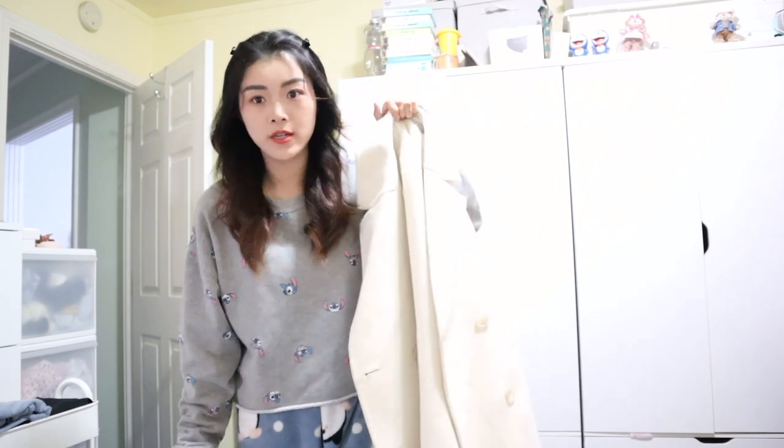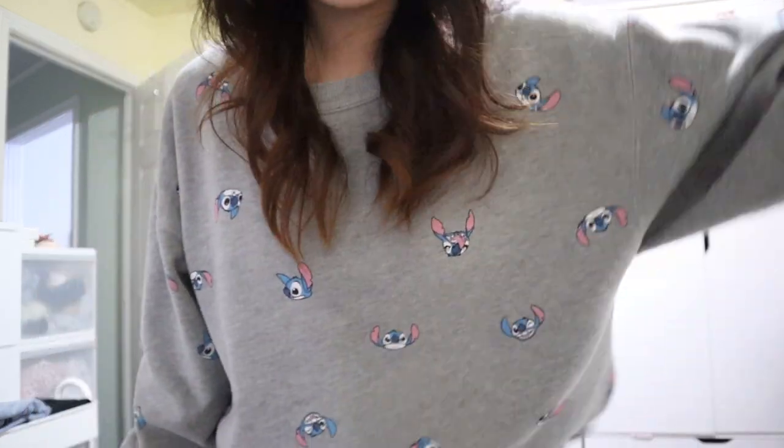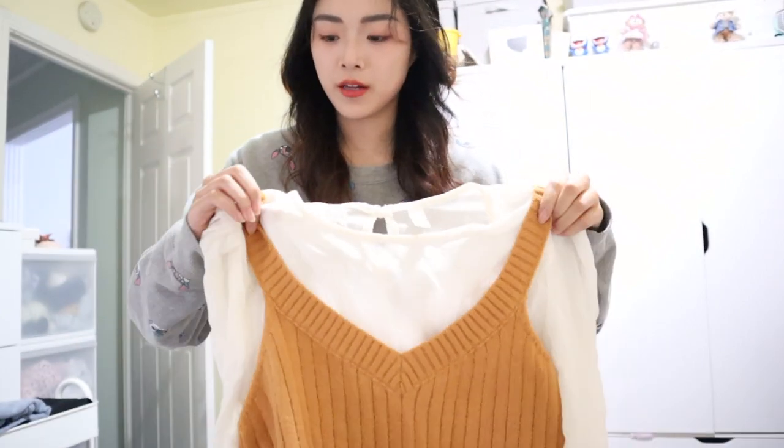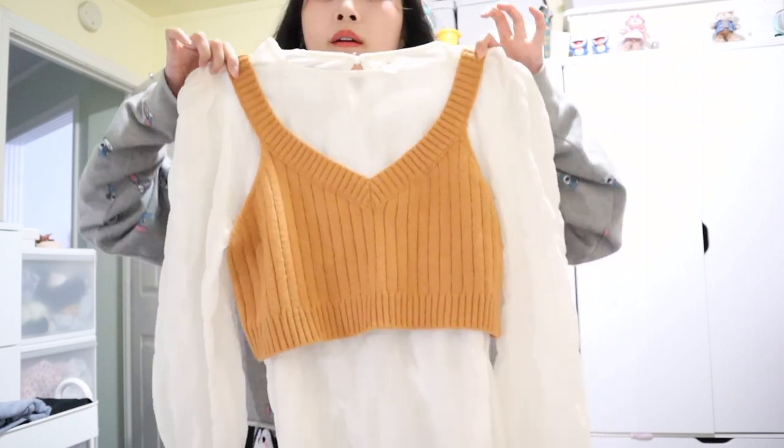Okay, so now I have to choose an outfit. I'm gonna start with the outer layer. It's gonna be a jacket because it's getting cold. It's a white jacket. Honestly, I bought that yesterday. And then I think I'm gonna do this outfit that I put together the other day for filming. It looks like this. It's one of my favorite shirts at the moment.